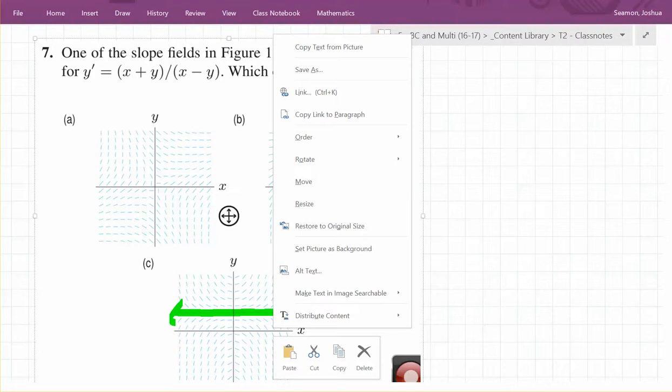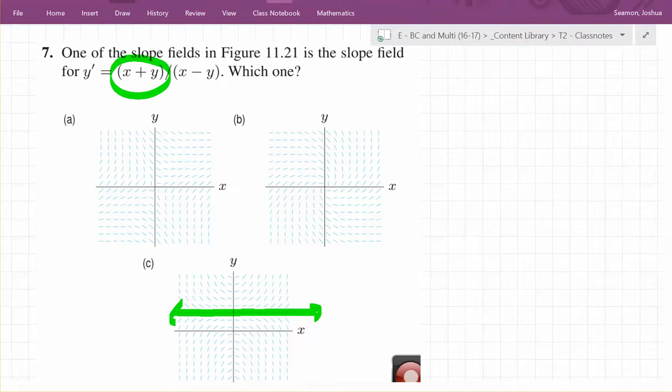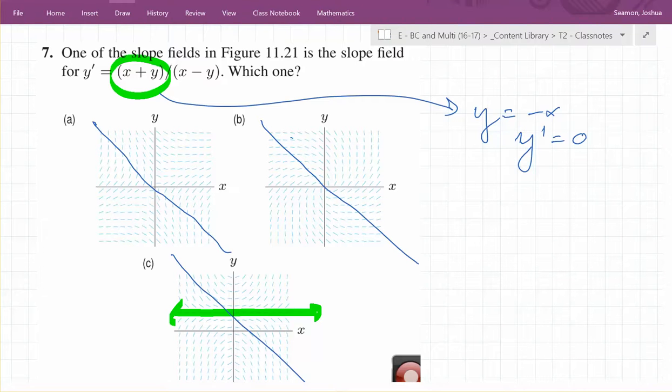So only look at that because there's x plus y on the top. So when x equals negative y, the slope is what? 0. So you looked at the top. Great. You look at the line. So when y is equal to negative x, y prime is equal to 0, right? So y equals negative x. Could you graph that on all of these? Yeah, y equals negative x is that, and y equals negative x is that, and y equals negative x is that. What's the only one where that seems to match?